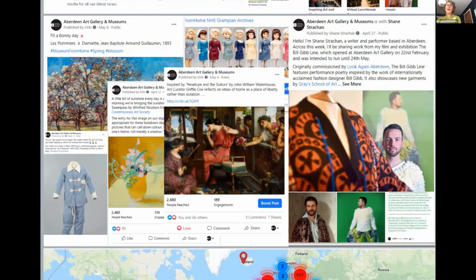Our own curators also provided some excellent content highlighting the breadth and depth of our collections. Curator and Great British Sewing Bee superfan Morna Annandale ran up a beautiful little season to coincide with the grand final, inspired by the competition's weekly themes. We clapped for our carers with items from the medical collection and used our blogs to reflect on socially distanced fashion and home as a place of liberty rather than isolation.